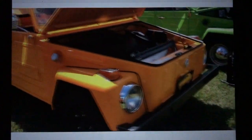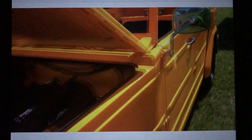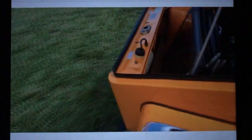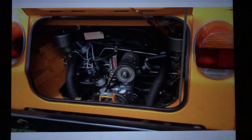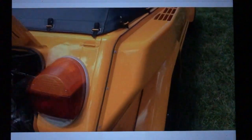Here's a car named Cheddar, and beautiful car. It's got all the right pieces with it, and great condition. And this is Tom and Carol out of Middletown, Kentucky. That's what it looks like when the seats are folded down. Slat boards, beautifully done. Let's come around and look at the engine. Look at those twin carburetors. How about that? Don't see that every day.